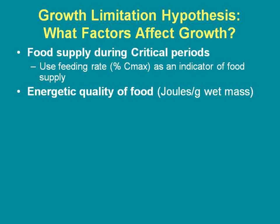As you probably learned, we don't have very good records to date to really measure directly what that food supply is for salmon. But we can use a surrogate by looking at what the feeding rate of salmon has been and use that as a way to substitute for what the actual food supply might have been that was available to them while they were feeding.